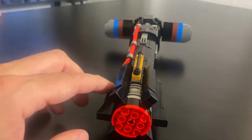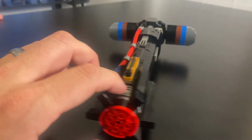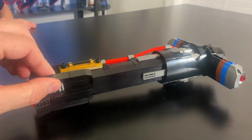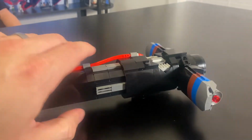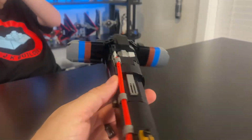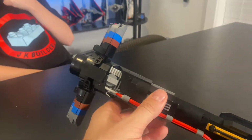I did have a little bit of issues with these pieces getting them on and to stay on. They kept popping off while I was building the rest of it. They are a little bit finicky, so you have to be kind of careful with it. But again, this isn't something that you're going to wield around and play with and actually fight with. It's something that is just going to kind of look cool on display. And look cool it does.